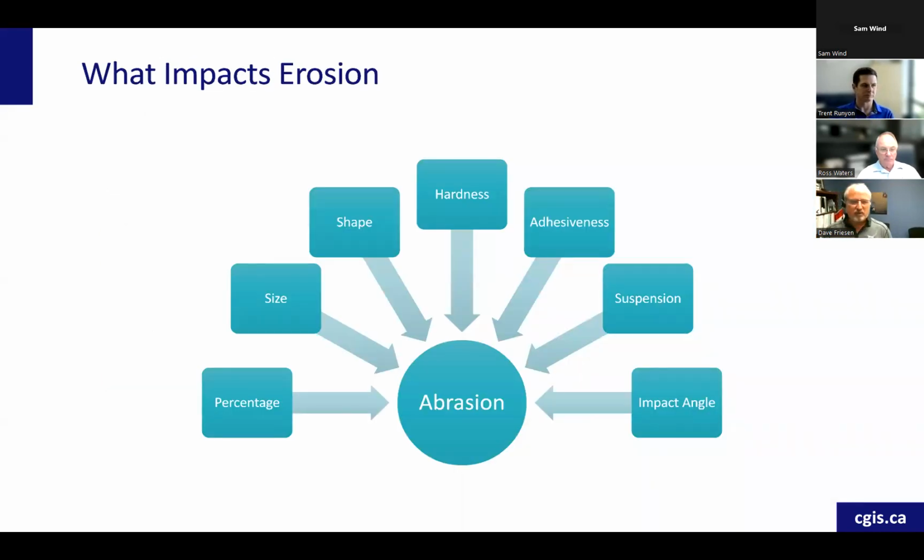And what are the things we really need to be concerned about when we're looking at erosion? I mentioned earlier the percentage of solids, the size of the particle, the shape of the particle. I found that out through my extensive oil sands work over the last 25 years: the particular shape of the particle in the oil sands varies from mine site to mine site. So we see different challenges depending on the plant and where the ore is being extracted from in the mine as well. The hardness of the material and its adhesiveness, does it stick together, presents a whole different set of challenges.